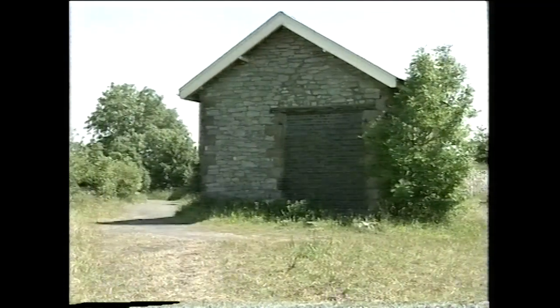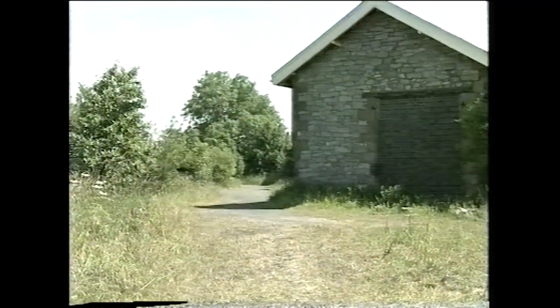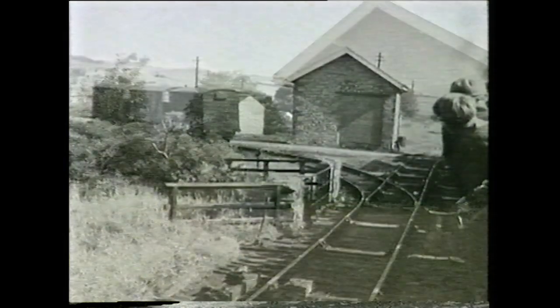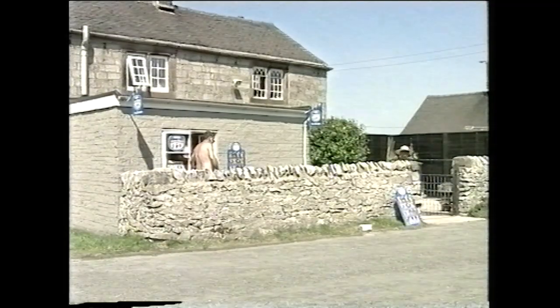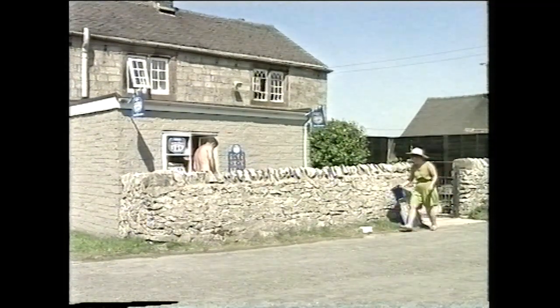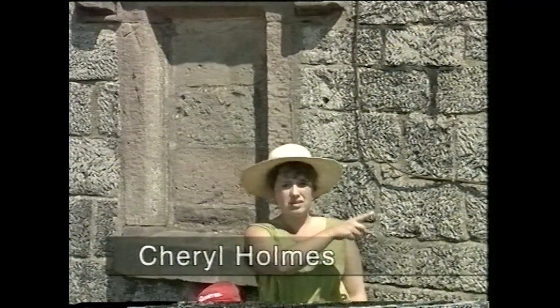Behind me is the old goods shed, and also alongside that there used to be a line that ran to coal wharves and down to one of the local quarries. Close by, another building survives. The train used to come along on the sidings, back in along here, delivering coal.